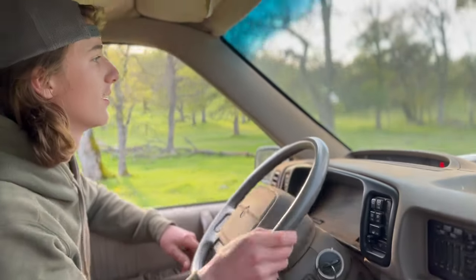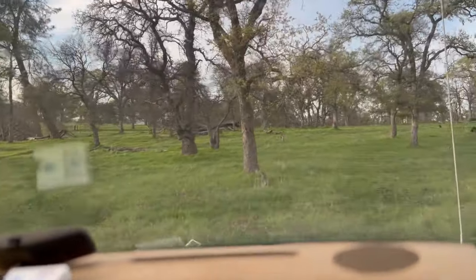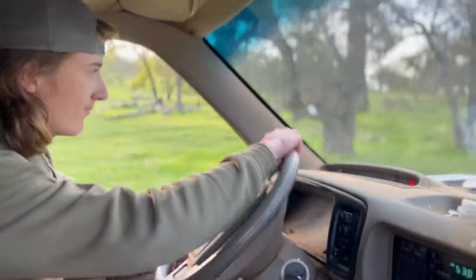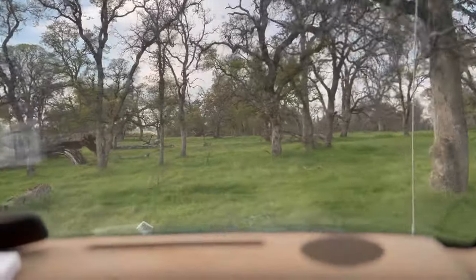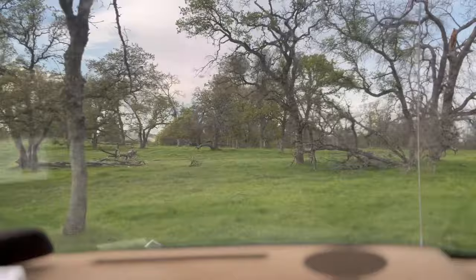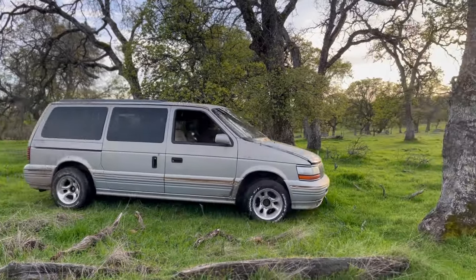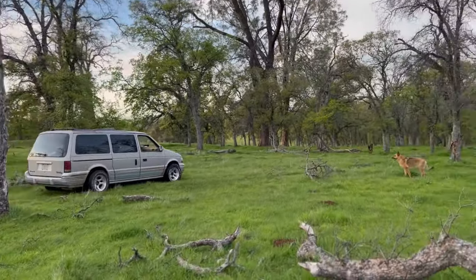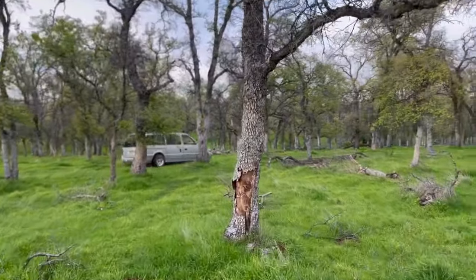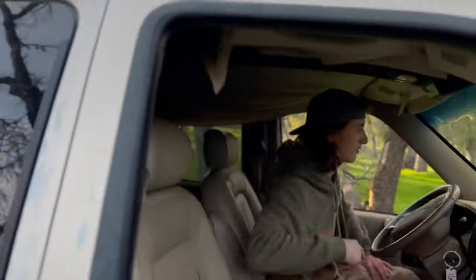Oh, there's more tiny rocks up here. Way around. Damn. Violent. I thought the airbags were going to go off. Deer. Go. Anyways, we got this dip up here.